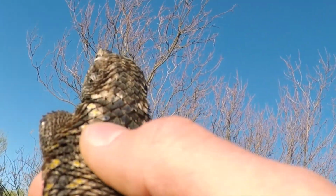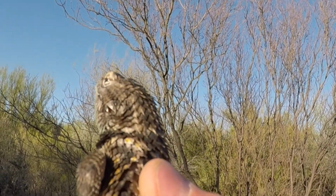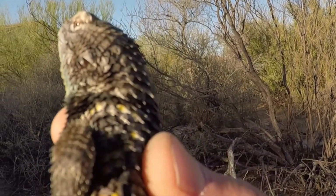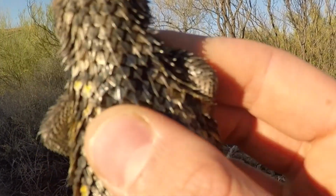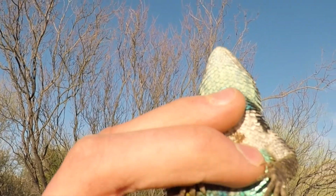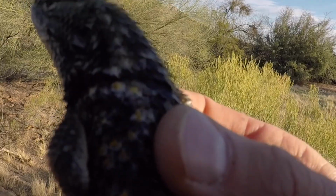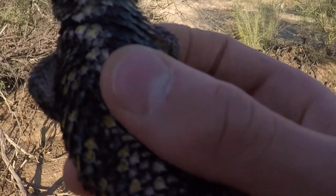This is a good time to get a shot of the back of his neck. Since he's so dark, it's hard to see, but you can see the collar that runs around the back of their neck. It's really, really dark. This is a very, very neat species of lizard. Alright, I think I can pretty safely let this guy go and say we got a good shot.